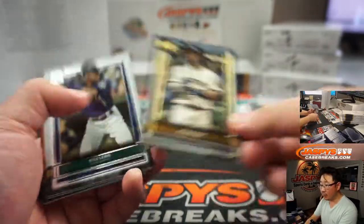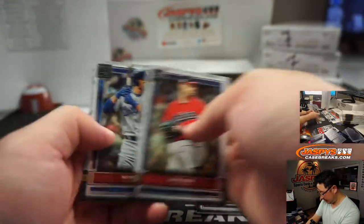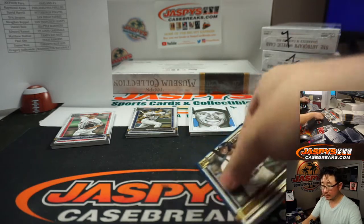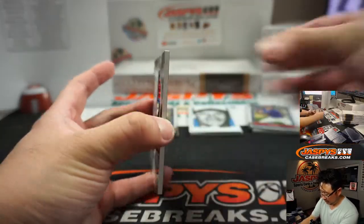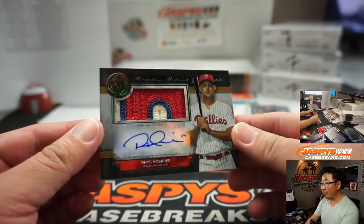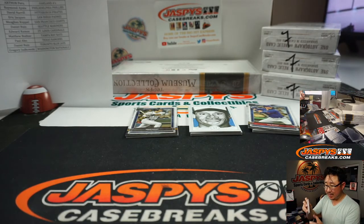There's Keston Hira to 150. Ricky Anderson to 150. A's edition. Ooh, what is it? Ooh. Reese Hoskins. Wow. One of one, Reese Hoskins. That goes to Raymond and the Phillies. Nice.